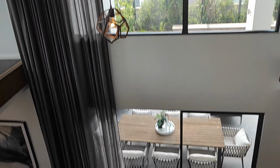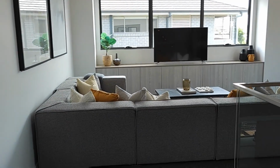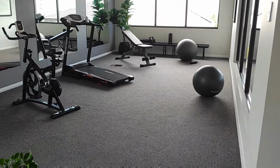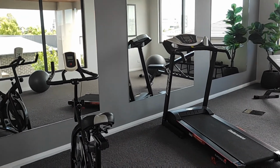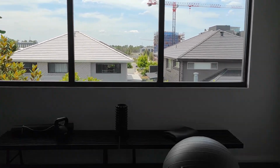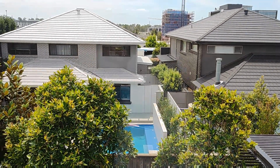And this is the living area. Now you can see down there your entertaining area. And this is the second floor family room, I would say, with the gym. So you have your own gym with the mirror, so you can spend the whole day here training. This is your own gym.